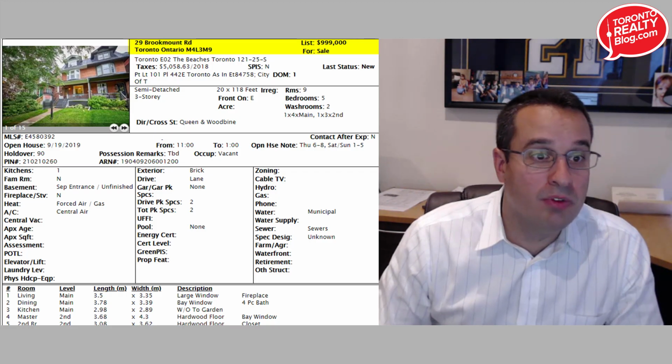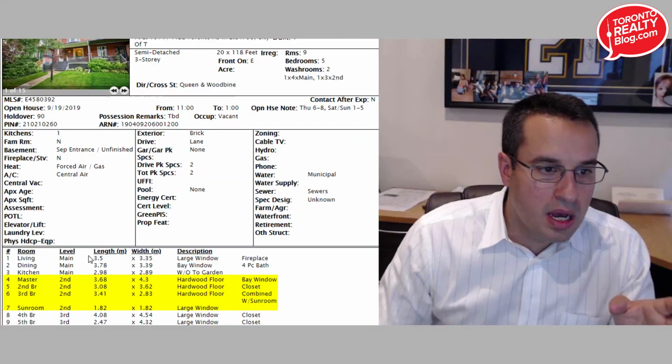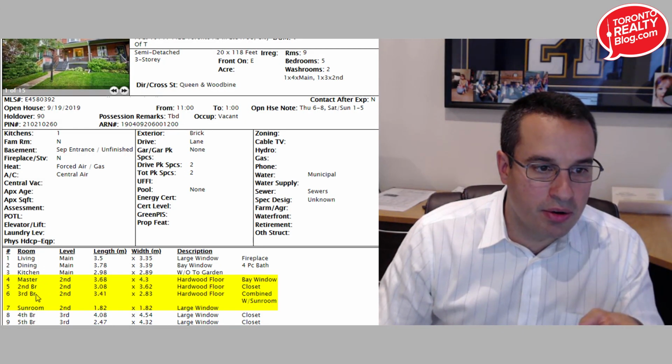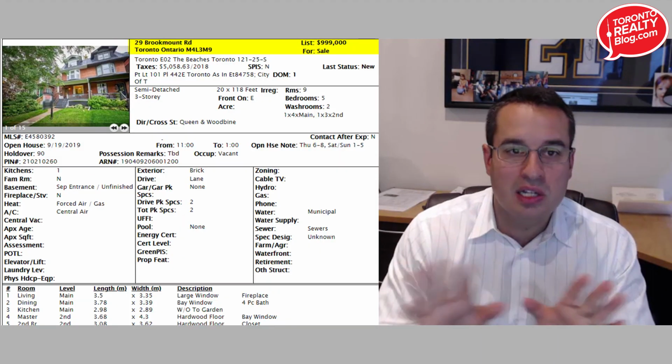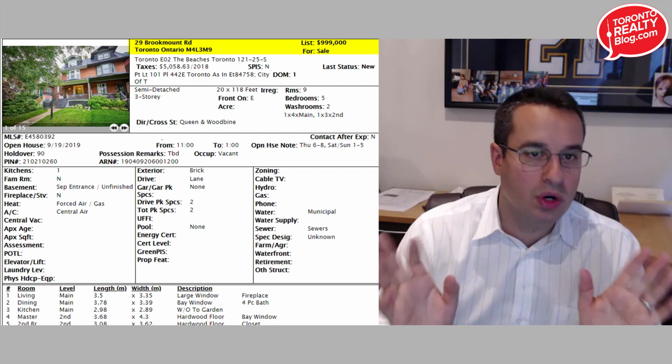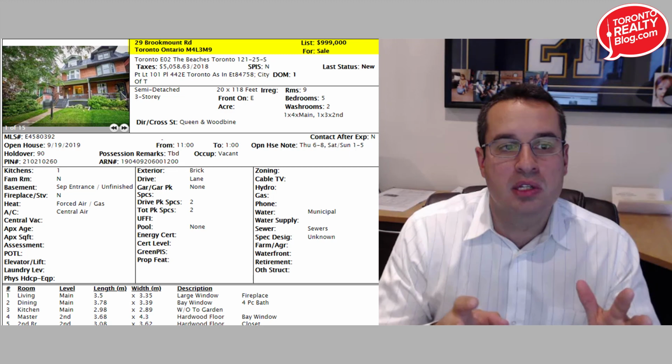Okay, so there's a lot to work with, and if they have a floor plan, it would be helpful. No, they don't. So again, 5 bedrooms, and let's take a look up here. So we've got master, 2nd, 3rd, that sunroom, which is awful, and then 4th and 5th, so a Jack and Jill. So again, $999,999, and it's not going to sell anywhere near there, right? This is well over. This is probably $200,000 over list. But the bones of this thing, my goodness, right?